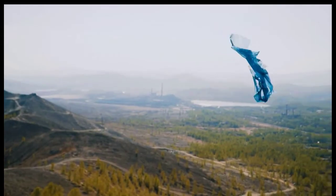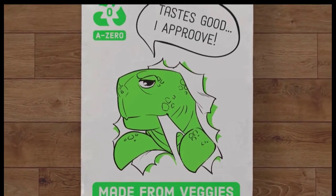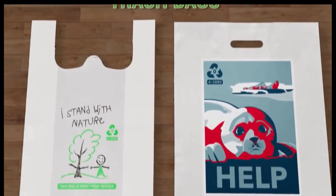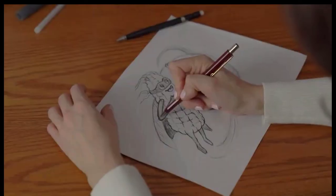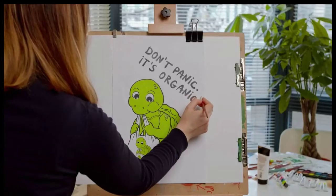Not all bags are created equal. There are plastic bags, and then there are A0 bags. They are not plastic, and they are more than just bags. Each A0 bag is an artistic vision of conservation. Artists from all over the world are contributing to this project, and we are sharing their work with you.